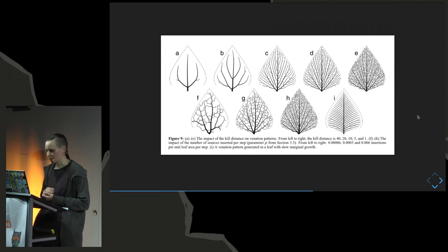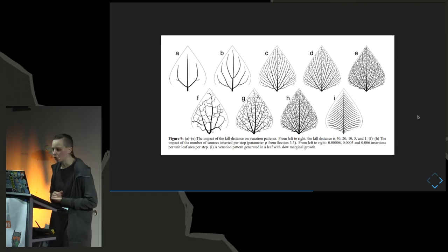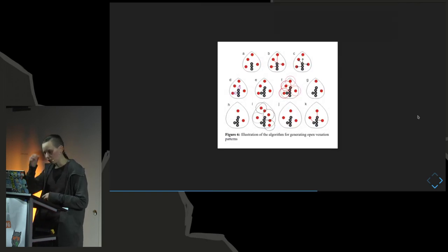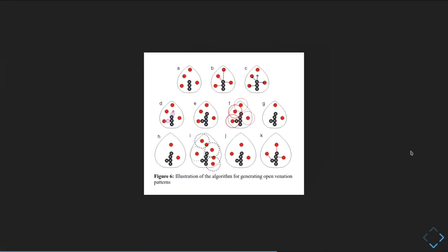In example, they let the veins grow rather sparingly, but they become more and more complex, and eventually they start closing these kind of loops, and with the parameters you see in G and H, you actually see these kind of larger or smaller cells appearing. And it's not actually this difficult.